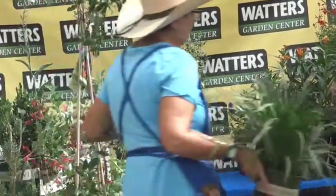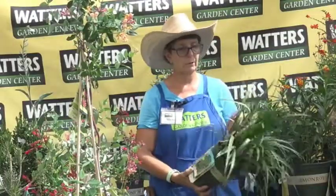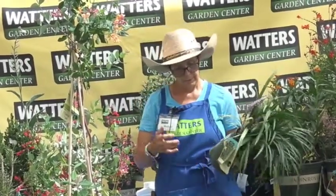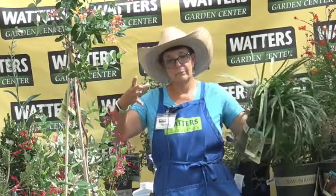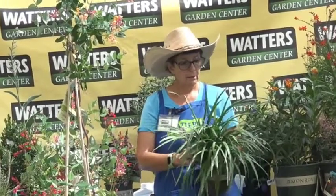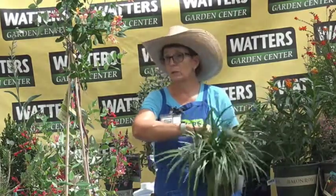So this is my last shade plant, and this is one that the butterflies and the hummingbirds are after. This is lily turf, kind of a grassy looking plant that does really, really well in the shade. Really pretty flowers that are usually in that lilac color. They can do a little bit of morning sun, 3 or 4 hours, but after that they need the shade.